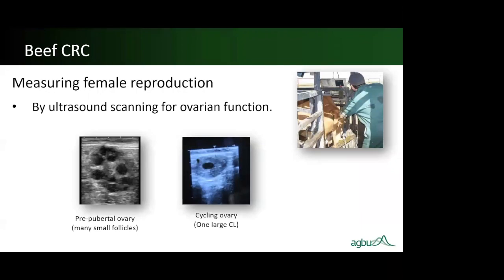This is just a comparison of, on the left, a prepubertal ovary showing a lot of small black follicles, but no apparent corpus luteum, whereas on the right we see an ovary that is completely dominated by a single large CL. Once you get a bit of practice with it, they are structures that can be identified fairly easily, but doing so quickly and accurately takes a lot of practice and a lot of skill. And it's something we've been thinking about as we go forward with this, building a bit of capacity in the industry for people to provide this service.